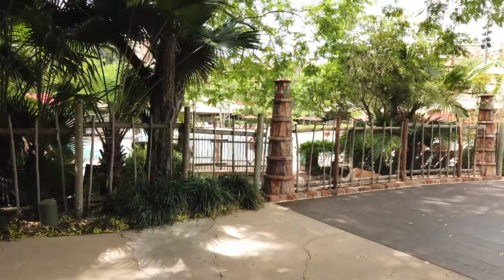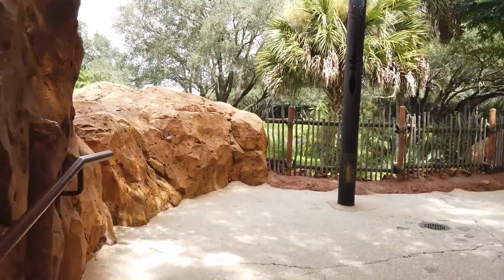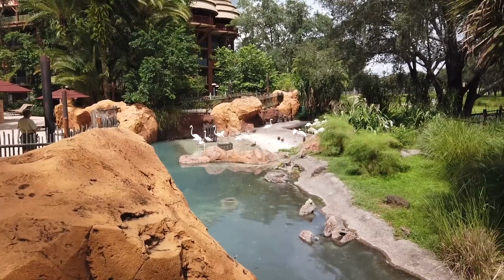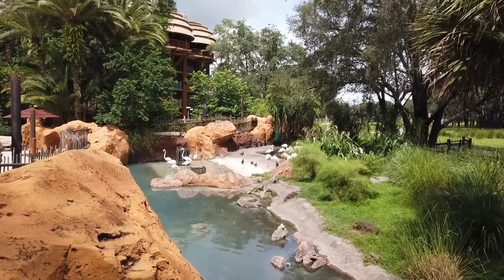And something that sets Uzima Pool apart, in my opinion, is that it does butt up right to Uzima Savannah, which is right up here. This savannah has a flamingo pond, which, I mean, go swimming, grab a pool drink, and look at flamingos.